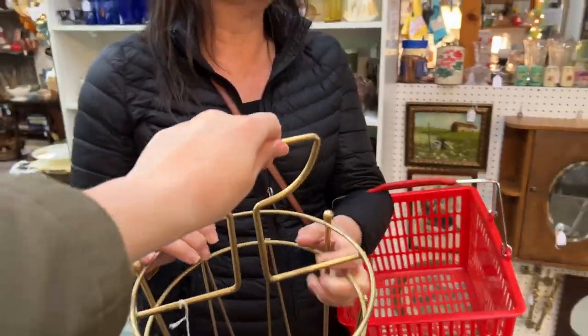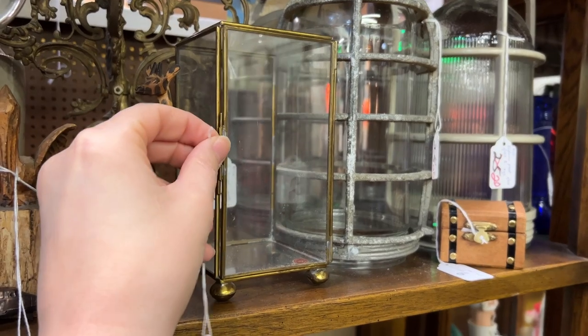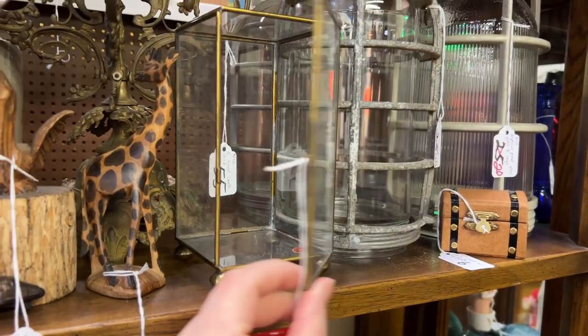Is there like discount here or what? 20% off. Aren't these lights pretty cool? For more of like an industrial look. This little guy's cute too.